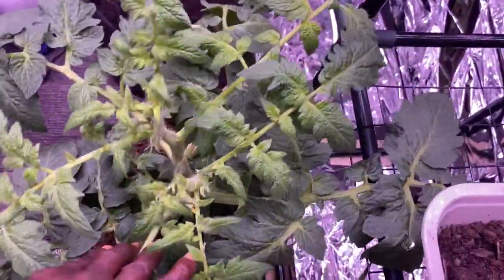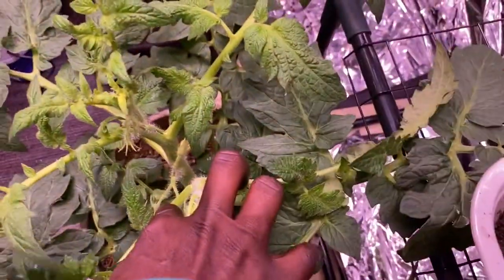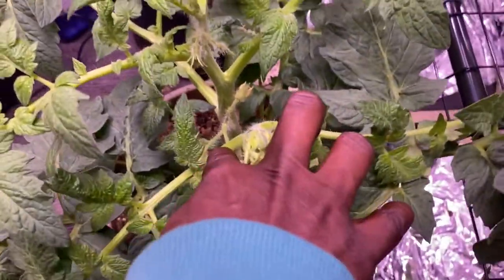And then we have another, like I was talking about, the second porch tomato. It's not bearing any fruit right now, but it definitely is starting to bear some of its flowers, which is really nice to see.